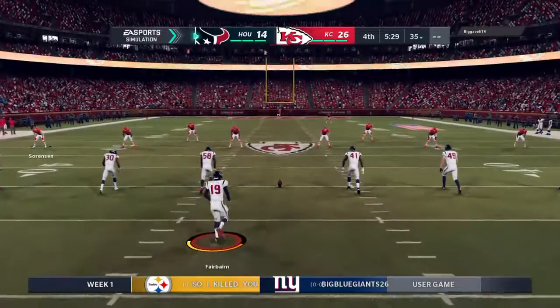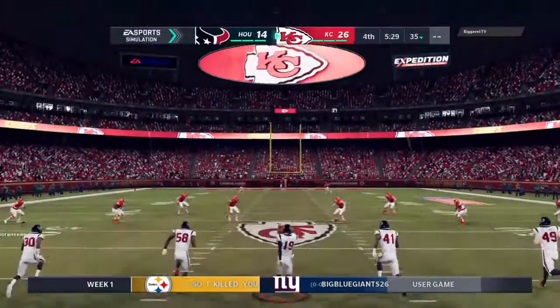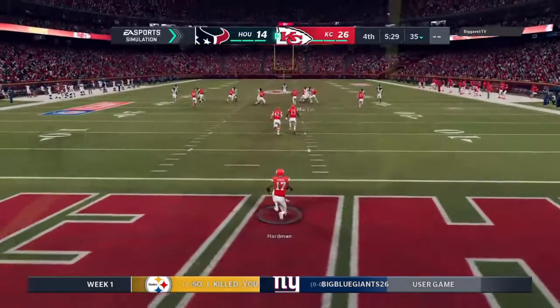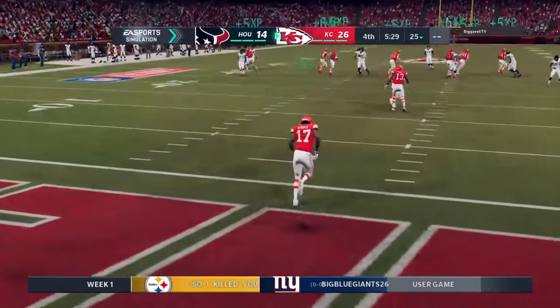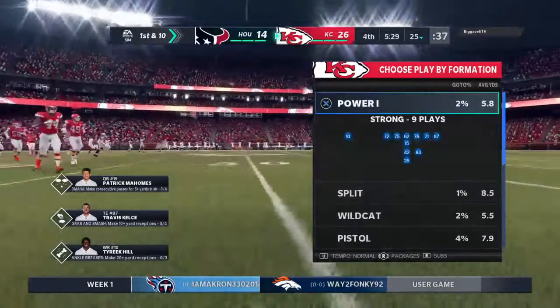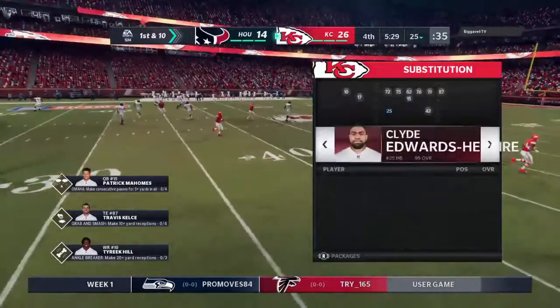So after the touchdown, here's Fairbairn now to kick it away. And this carries into the end zone. And they bring this out to the 25. No return there for Hardman. 25-yard line.